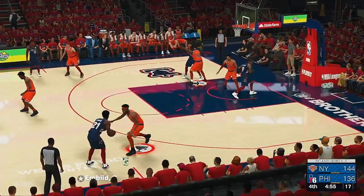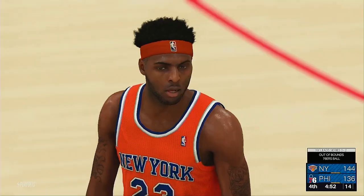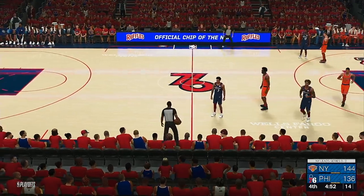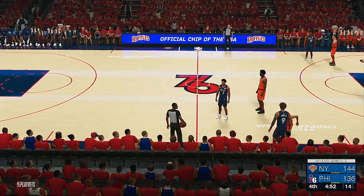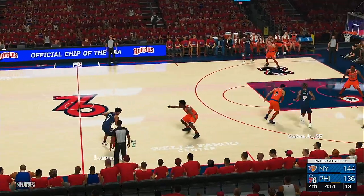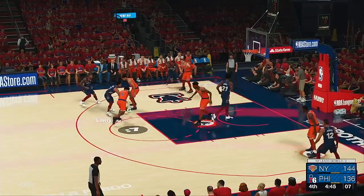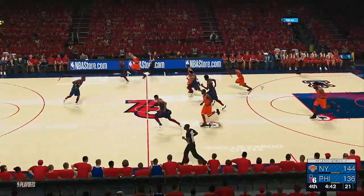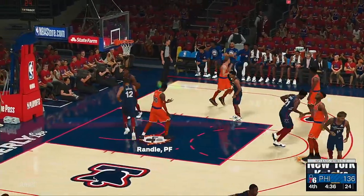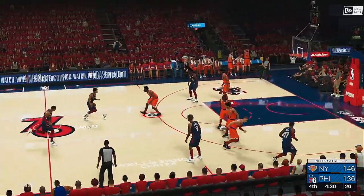Lowry against Ananobi. Poked away. And it goes out of bounds. That one off Robinson. Lowry against Ananobi. There's the steal. To the inside. Randle. Count the bucket. Coming off a perfectly placed assist. 21 points for Julius Randle.